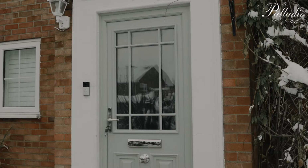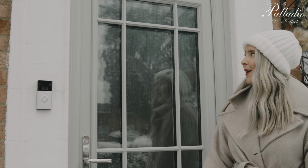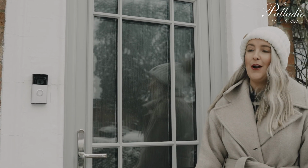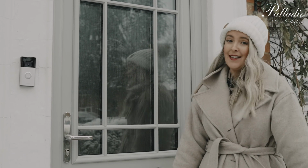Yeah, I love it. I love the traditional features on it. The big window is definitely going to help bring lots of light into our hallway, and it should hopefully stop the draught, which is definitely needed in this really cold weather. Yeah, it's beautiful.